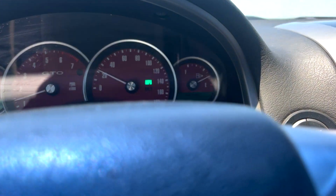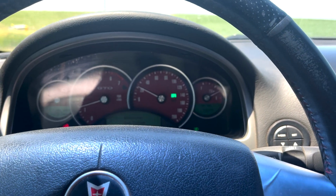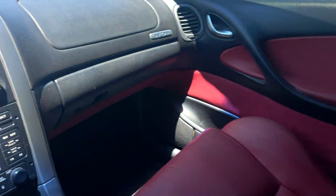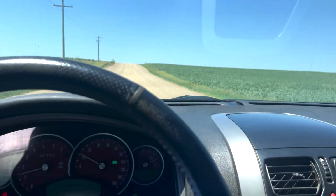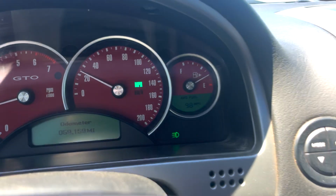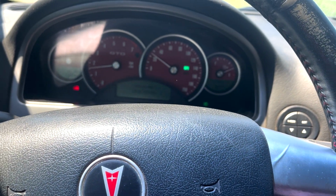Also a very big tank. It's saying 98 miles there. No check engine light. That's nice. Pretty nice car. Nice seats. It looked really faded in the pictures. I'm thinking it was just the sun or something. It's a nice car. Let me see, 59,000 some odd miles. Horn works.